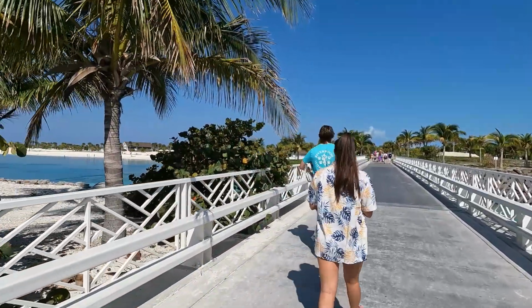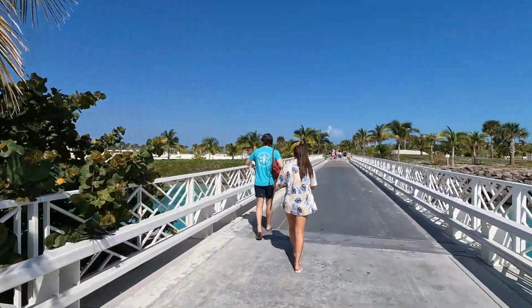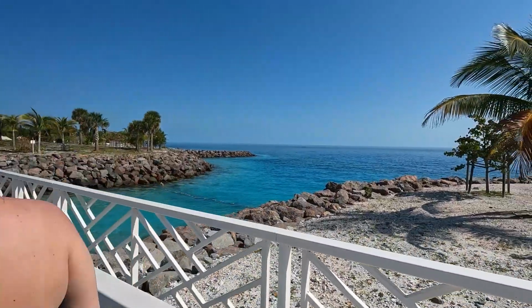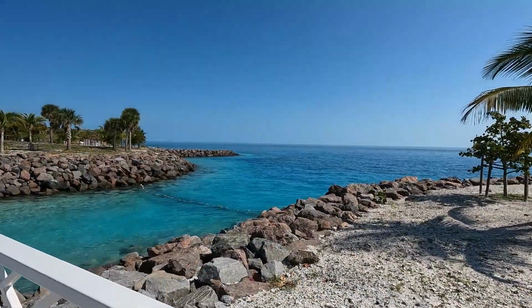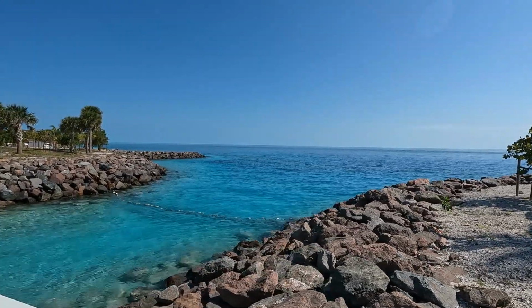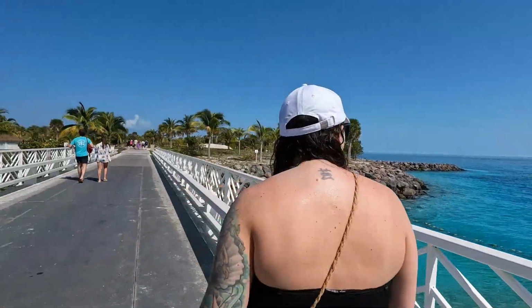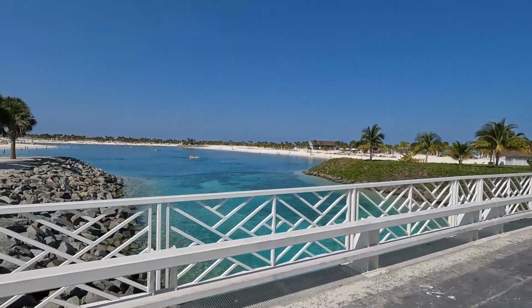There's this awesome little bridge here that connects the two coves here, and which ultimately takes you to the yacht club area. But this area is beautiful. It's a great picture spot. This is where everyone is stopping for their Instagram photos. But it is beautiful here, and you can see how nice it is.